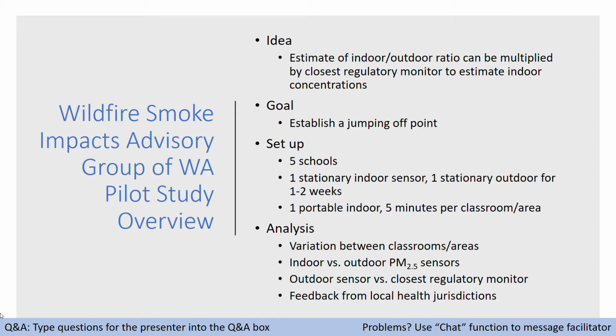For the analysis, they looked at the variation between different classrooms and areas in the school. They compared indoor and outdoor PM 2.5 sensor readings. They compared the outdoor sensor to the closest regulatory monitor, and the advisory group got some preliminary feedback from the local health jurisdiction personnel they worked with.